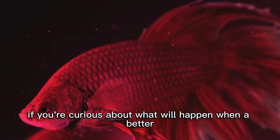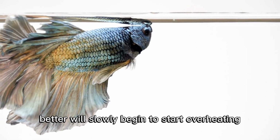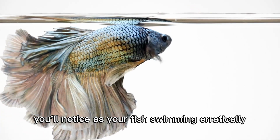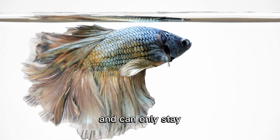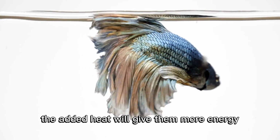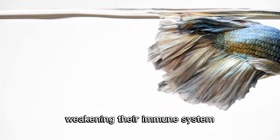If you're curious about what will happen when a Betta gets too hot, then the truth is over 85°F your Betta will slowly begin to start overheating. The first sign you'll notice is your fish swimming erratically. Fish are cold-blooded animals and can only stay at the same temperature as their surroundings. The added heat will give them more energy. This sounds like a positive, but actually, it will cause your fish massive stress, weakening their immune system.